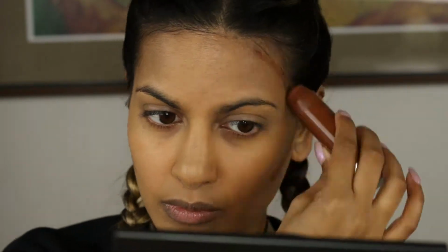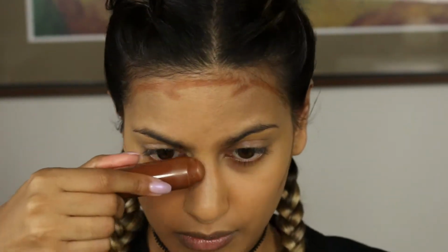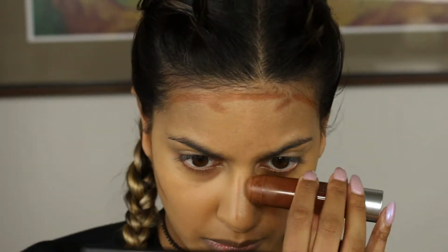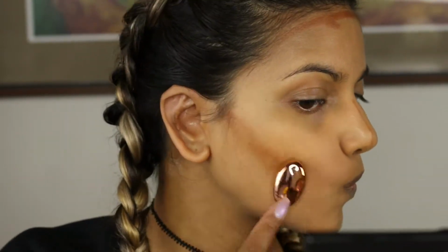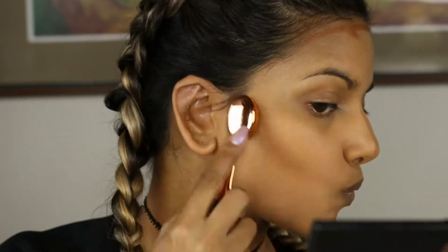Next, I am going to grab the Clinique Chubby Stick in the contour shade. I love this shade on medium skin tone because it is warm and it chisels out your cheeks so nicely without being too dark and grayish, a grayish sort of shadow. I hope that makes sense, but this is definitely my go-to cream contour stick.